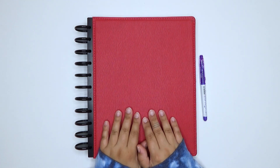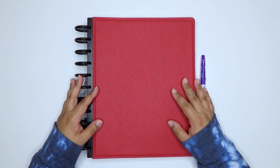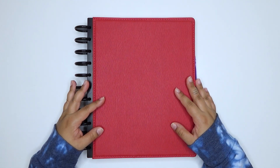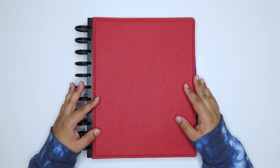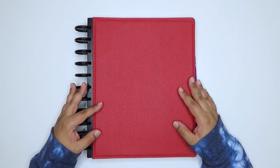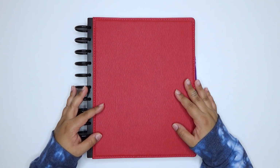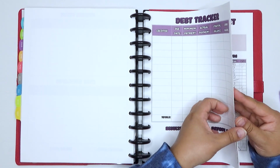Today I'm going to be sharing with you guys my debt payoff results for the end of the month, the end of September 2021. And if you've seen my paycheck budgets, then you know that it ended up being fairly tight for me financially. So I'm really excited to share with you guys what I was able to do with my debt journey. So here's my debt tracking sheet for September that I have not filled out yet.